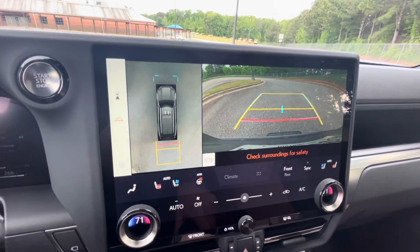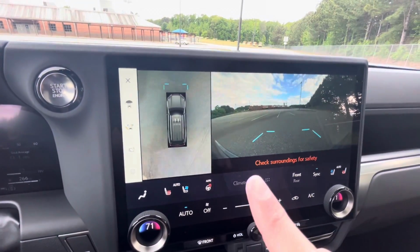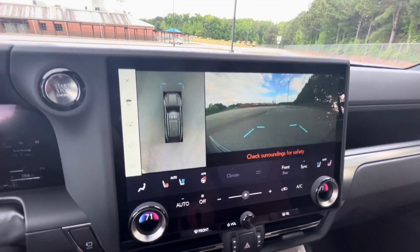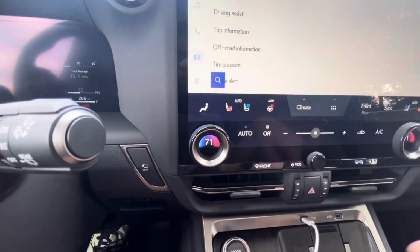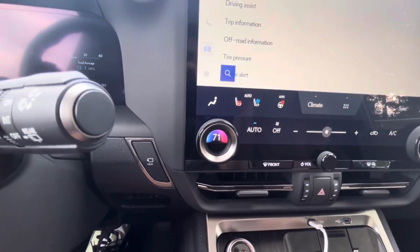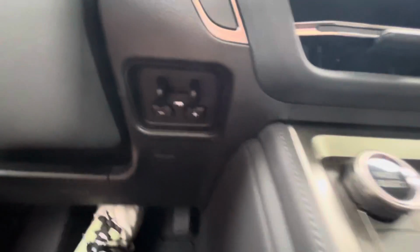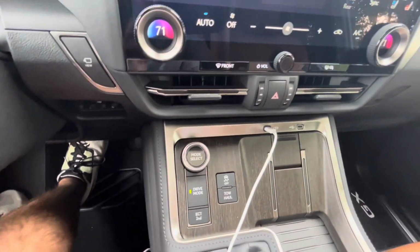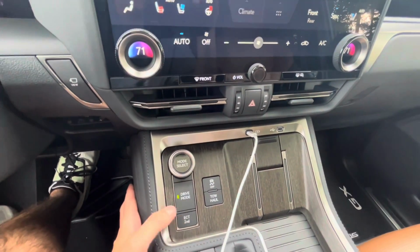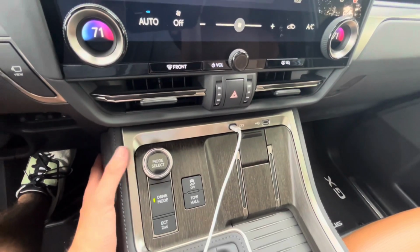And this is a color customizable vehicle icon to match your particular GX, which I think is super neat. And then for whatever reason, if you need to hit the button, it's right there off to the right of the steering column to look at the different cameras. You do have a trailer brake controller underneath. Looking in front of the gear selector here, you've got your second gear start, so if you need to start in second gear, if you're in a snowy or loose traction setting.